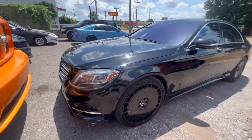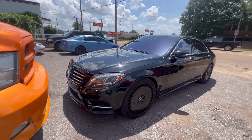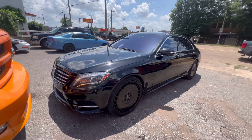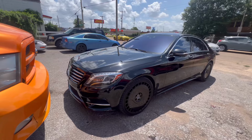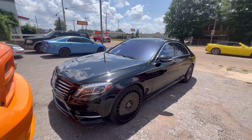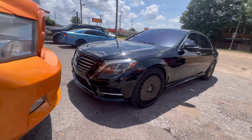He too tough. You can't go wrong with black on black. At first I did not like black on black car for some reason, but I don't know. Once you beam them up, they just like a glide going down the street. He just teed up with these joints though. He tough.